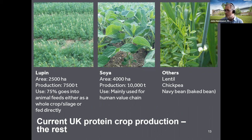Others that we have within the sector, very small niche growing areas, are lentils, pictured above. We've been growing lentils on our trials farm successfully for the last couple of years, and chickpea, very small areas delivering directly into very specialised markets for UK produced high value products.